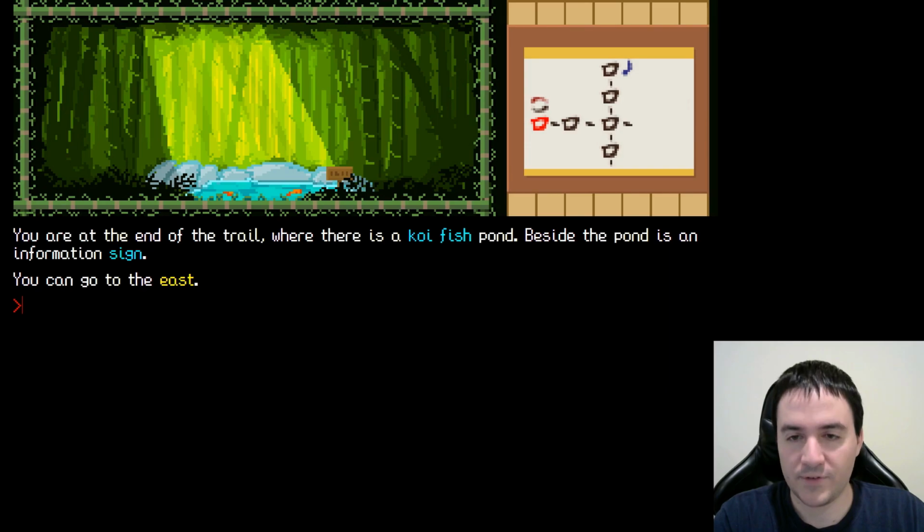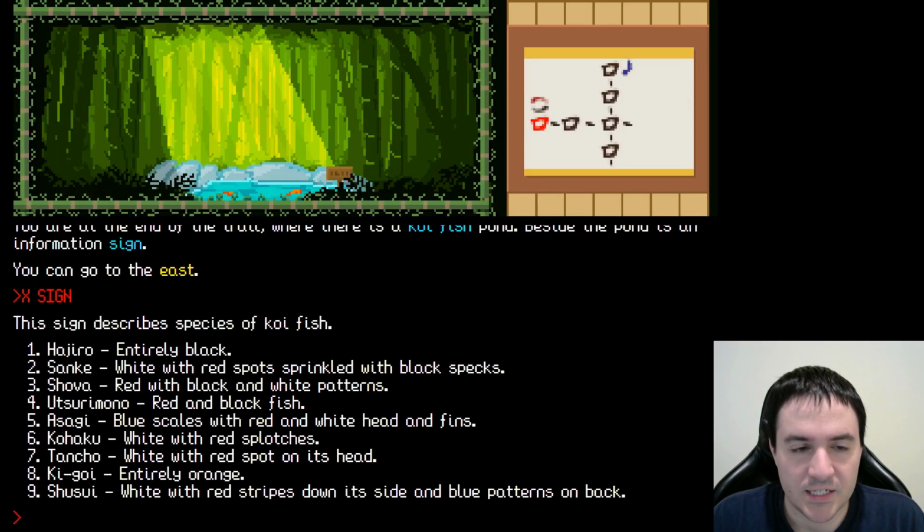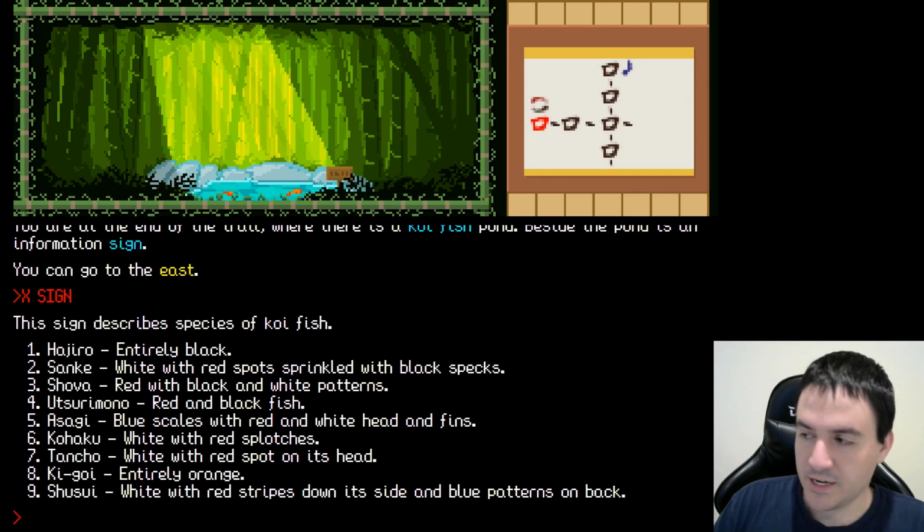There is a koi fish pond. There are 4 koi fish in the pond. These koi fish have been around since you were a kid. The sign describes species of koi fish. Okay. So I think we're going to need to identify these koi fish to maybe get a 4-digit number.